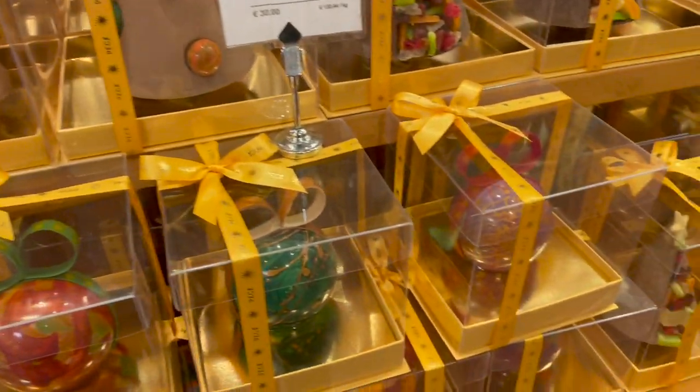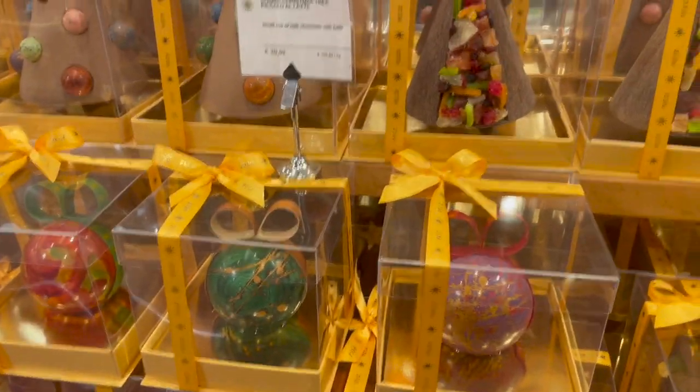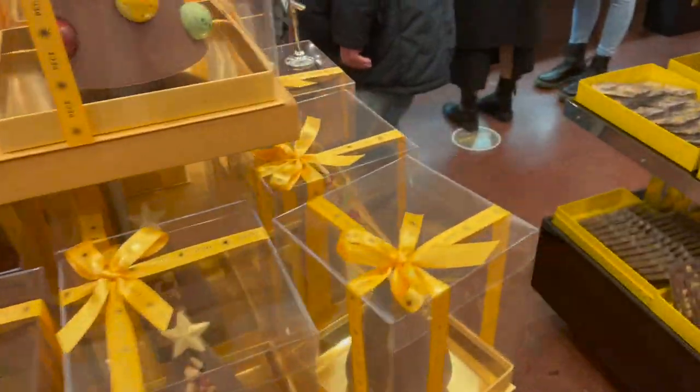So we're in a shop. I'm not sure the name, I think it's Pet. But lovely little business.